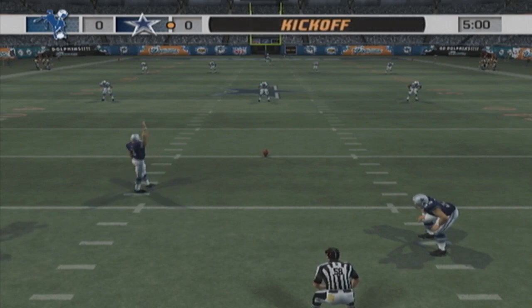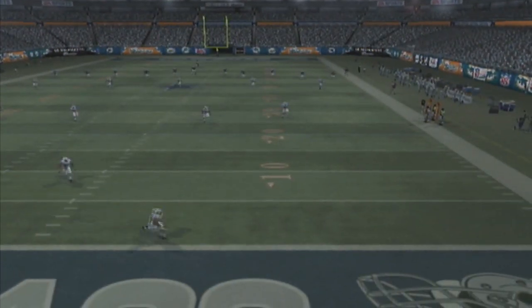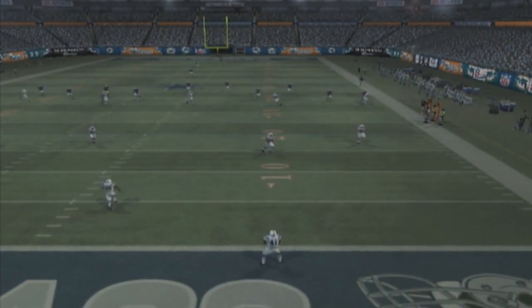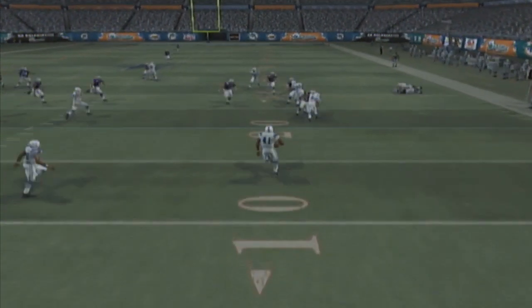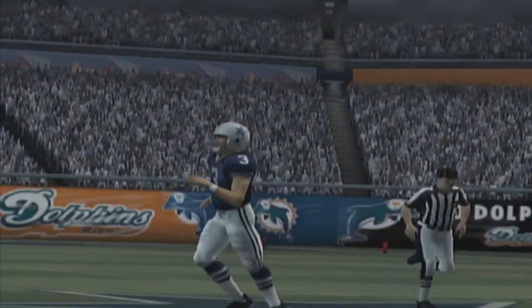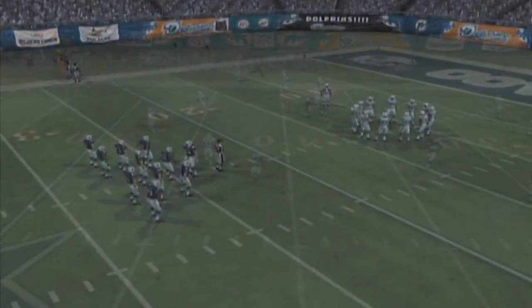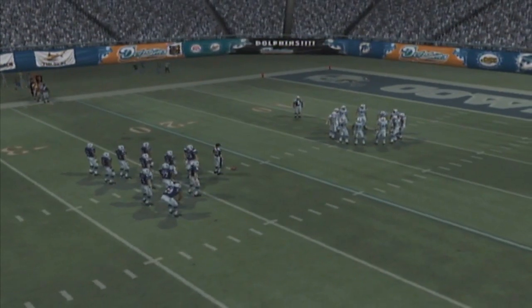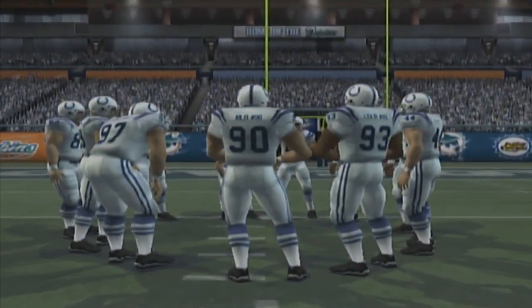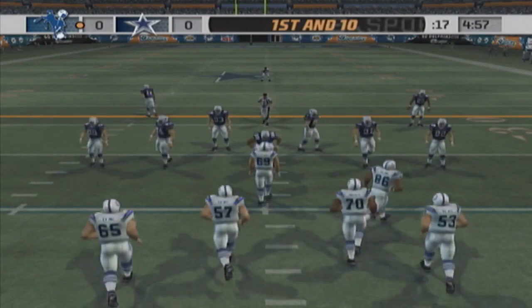Number three for the Cowboys is back and ready to put this one in the air. Number 41. This one is handled by number 41. The offense is heading out onto the field for their first drive of the game. On the return, ball on their own 22. Ball on the 22-yard line.